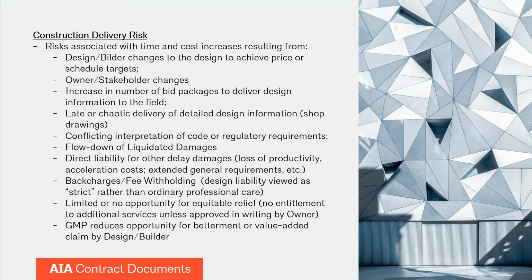But then probably the most significant risk, and this is true on any type of project, but really true on design build, are delay damages. In addition to flowing down liquidated damages, which are never in lieu of other damages, they're always in addition to other damages, you have to deal with the other delay costs, such as loss of productivity, acceleration costs, extended general requirements. And what we're seeing is that delay costs will multiply by 2 or 3 times the amount of a claim of an impact of an error and omission. So where you might have an error and omission that's a reasonable amount to address, you're facing 2 to 3 times costs above that as far as delay costs.